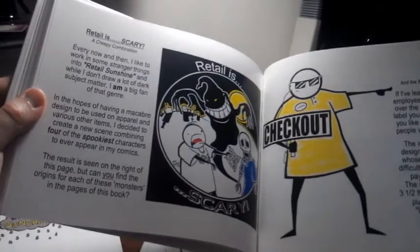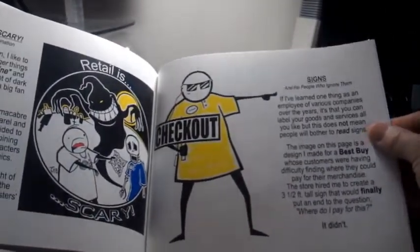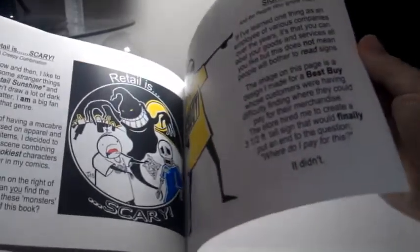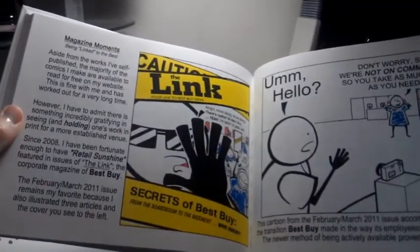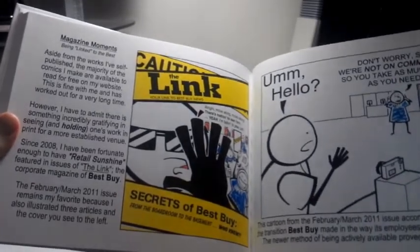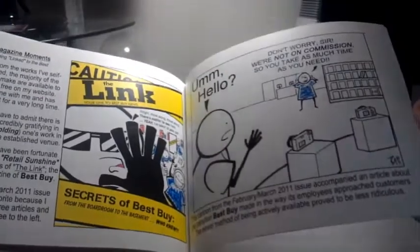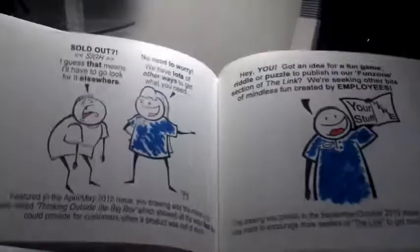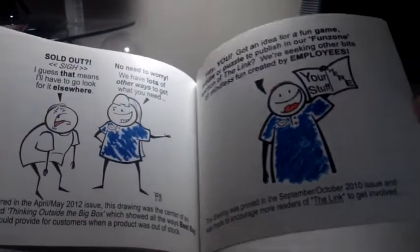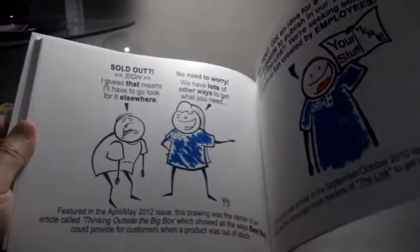And on the next page we have the "Retail is Scary" drawing and the story behind that, followed by the checkout guy. That was a fun project. Here's Magazine Moments. That was the cover I did for the Link magazine, the actual cover, just printed here in the book. And then these are illustrations I made for articles, individual articles in the Link. And that was a little graphic to get people to try to submit their stuff to the Link.